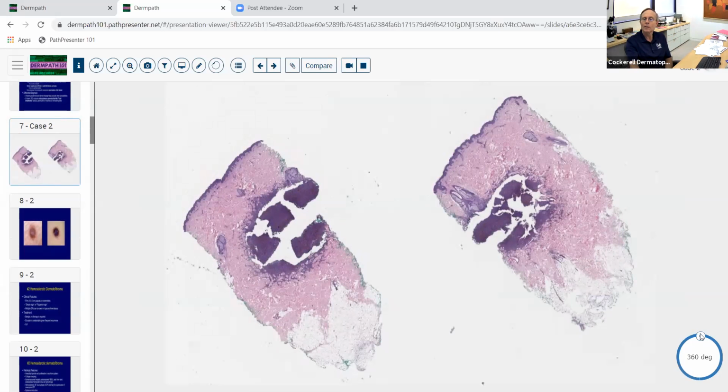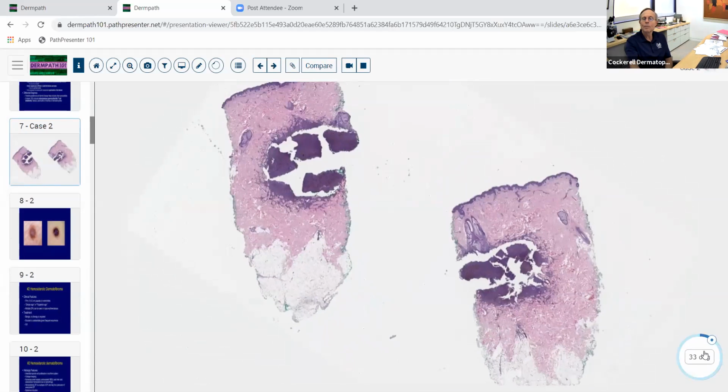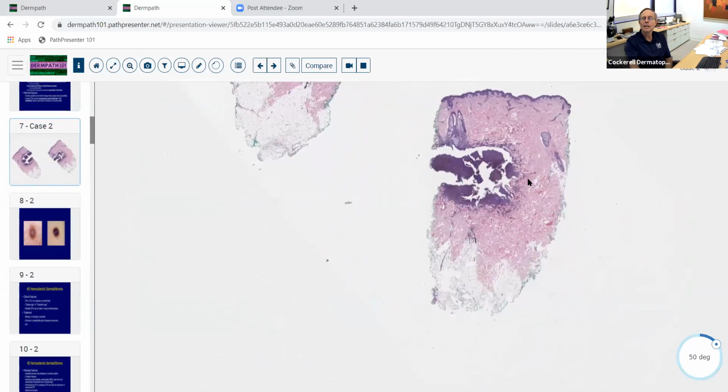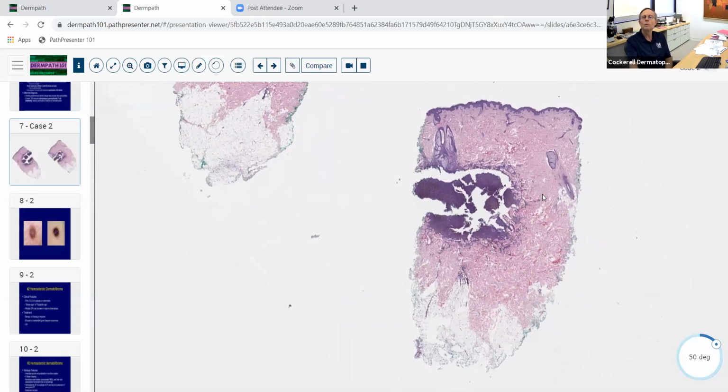Okay, let's take a look at this one here. And we've got a punch biopsy. And the reason I like to show this is not that it's so difficult to diagnose histologically, but that it's often a clinical misdiagnosis. So we've got this, something's going on in the dermis, obviously, right? So is it inflammatory? Is it neoplastic? It's got this kind of crack artifact here.